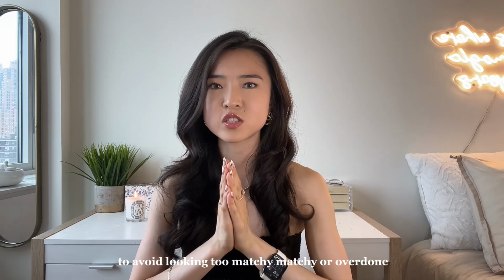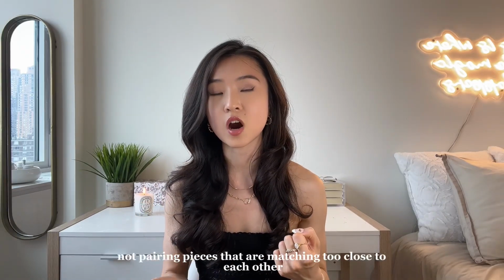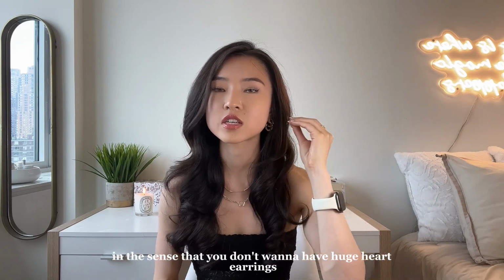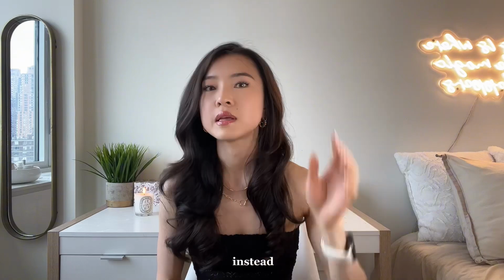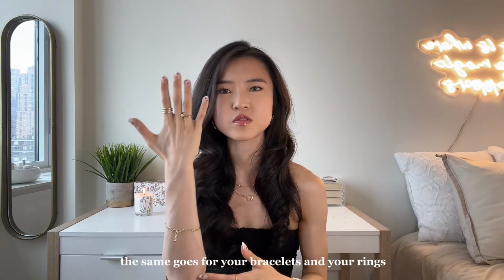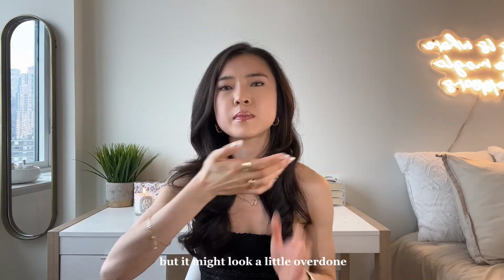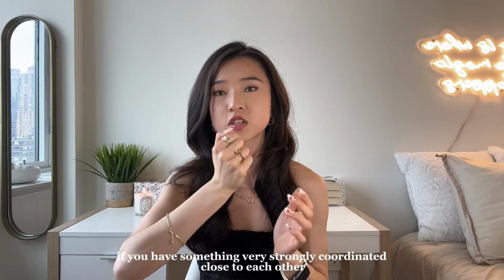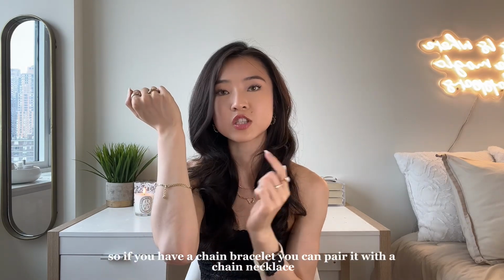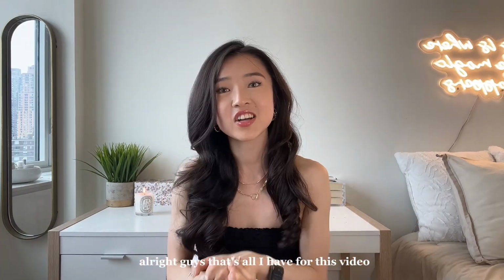However, to avoid looking too matchy-matchy or overdone, I would recommend not pairing pieces that are matching too close to each other, in the sense that you don't want to have huge heart earrings with a huge heart necklace. Instead, maybe you can pair heart earrings with a heart bracelet or heart ring. The same goes for your bracelets and your rings. Of course you can, and there's nothing wrong with it, but it might look a little overdone if you have something very strongly coordinated close to each other, like with your ring and your bracelet. So if you have a chain bracelet, you can pair it with a chain necklace. You get the idea.